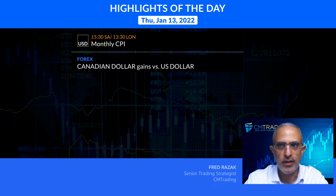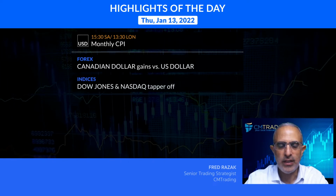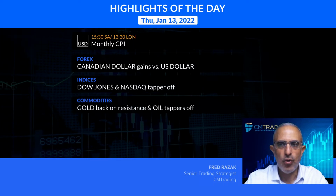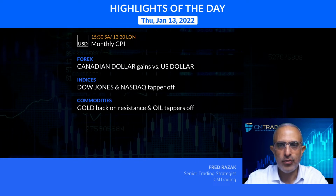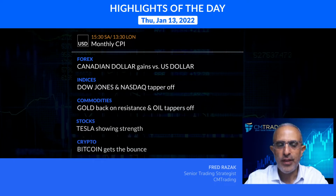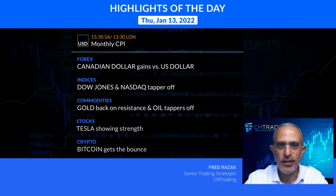Now, looking at the various markets, starting out with the Forex symbols, the Canadian dollar gains very nicely versus the U.S. dollar. Now, looking at the indices, the Dow Jones and the NASDAQ both taper off. While looking at commodities, gold continues to rally higher, but tapering off of late, and gold is back on its resistance. Now, Tesla showing some strength. And lastly, Bitcoin gets the bounce we were looking for. So let's take a look at the markets and see what we can expect from today's trading.